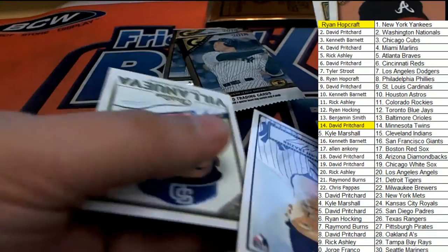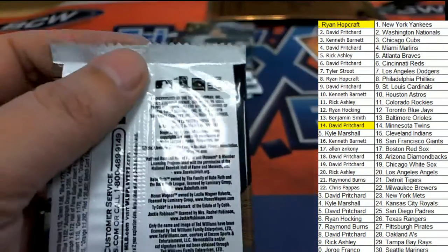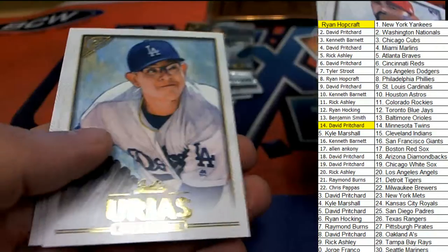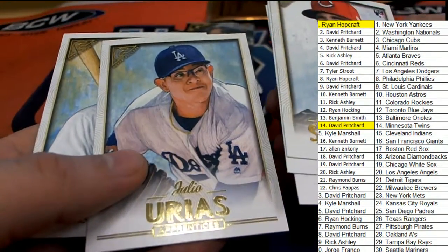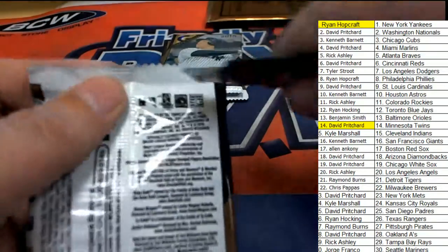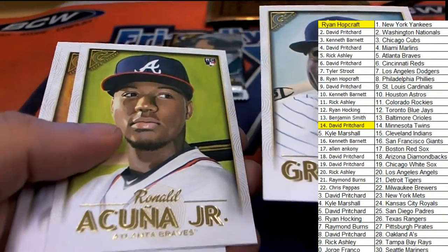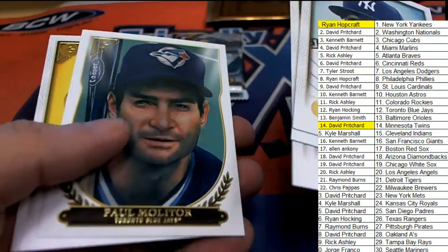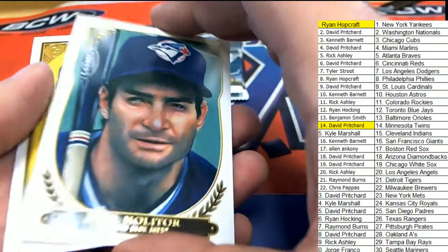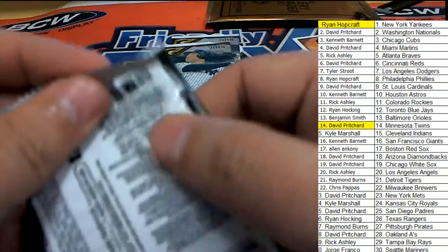Nice Ozzy Albies. Nice Paul Mahler. This is part of that inset, the set I was telling you about earlier. Saw one of these similar to that one, and it was an insert. It's very collectible.